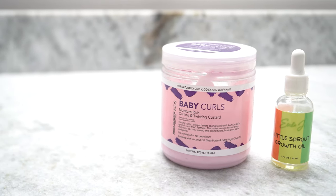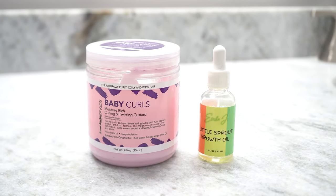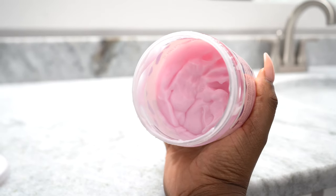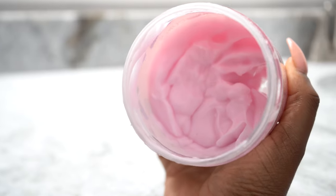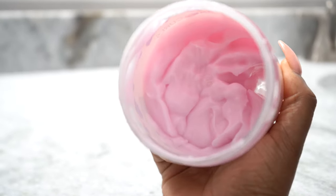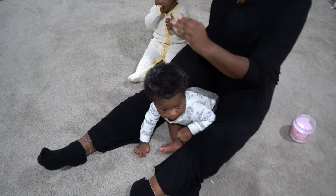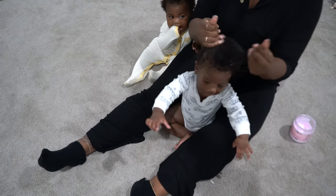So now that their clothes are on, I'm going to moisturize their hair. I want to say it's Auntie Jackie's. I decided to go with this because I saw it in Target. I was using raw coconut oil, the oil that's solid until you put it in your hands and then it melts. But I noticed that it was not getting their hair moisturized.